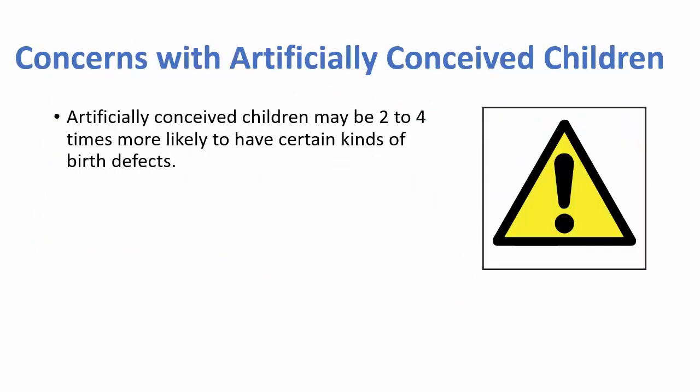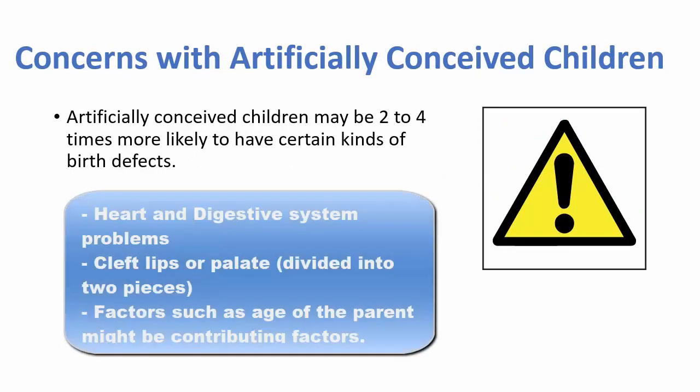Concerns with artificially conceived children. Artificially conceived children may be 2 to 4 times more likely to have certain kinds of birth defects. Recent research by the Centers for Disease Control and Prevention shows that ART babies are more inclined to have birth defects. These may include heart and digestive system problems, or cleft issues, lips or palate. Research doesn't know why this happens.